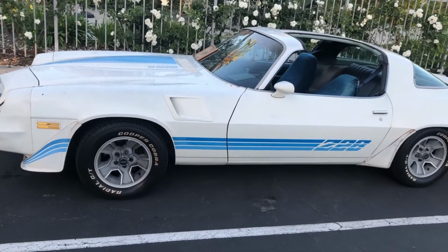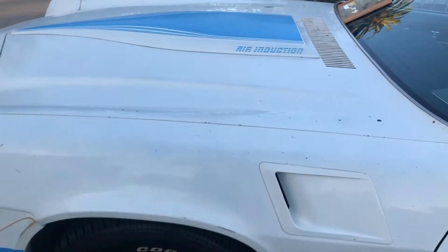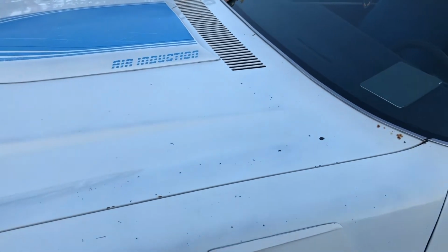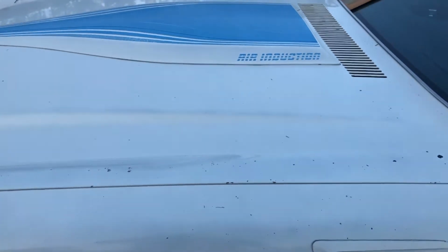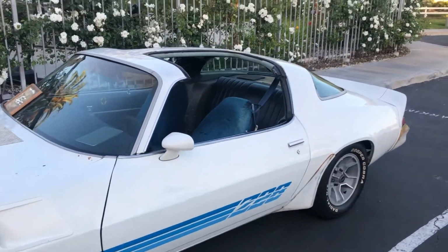But here we are. As you can tell, I was joking last time. The paint on this car is really not that bad. This is original paint. As I said, when you get close, it's not the best, but it is original. So, I mean, 39-year-old paint, people.